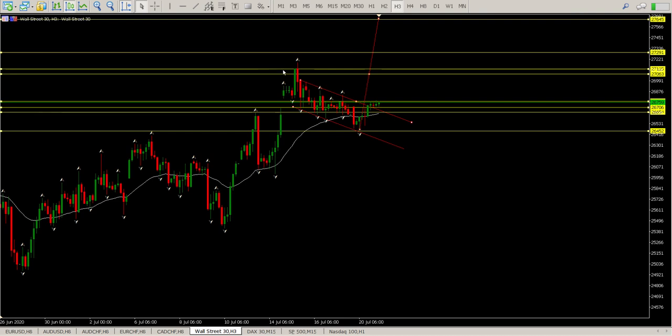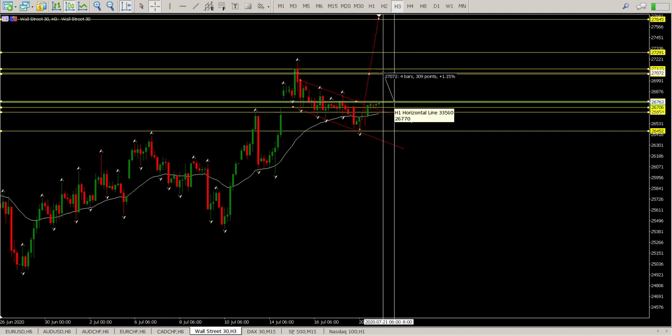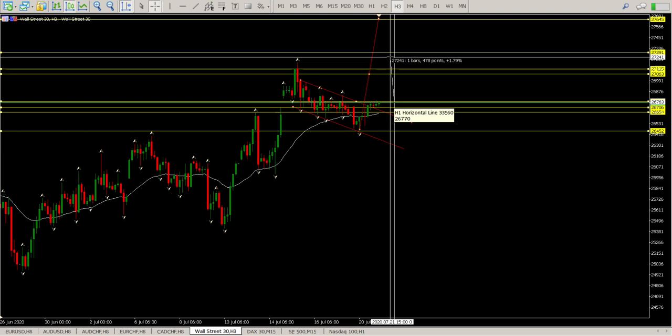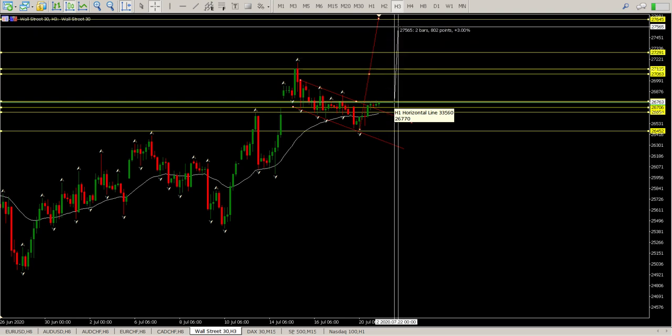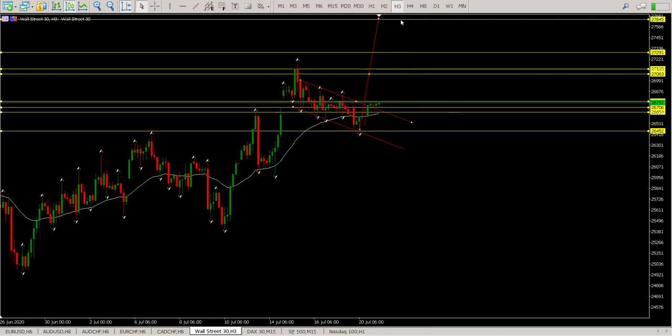First one is obviously the previous highs, which is where we are here. The fact that we've got to this level already, 27,063 and 27,115. If we get through that, you're looking for 27,291, which is probably the most logical target at the moment. And then if we really start flying today, you're looking at 27,645. That's the target I see at the moment. So that in itself could present you with an 80-point stop, so that's a 4-to-1 trade to there, close to a 6-to-1 trade there, and almost a 10-to-1 trade to the upside.